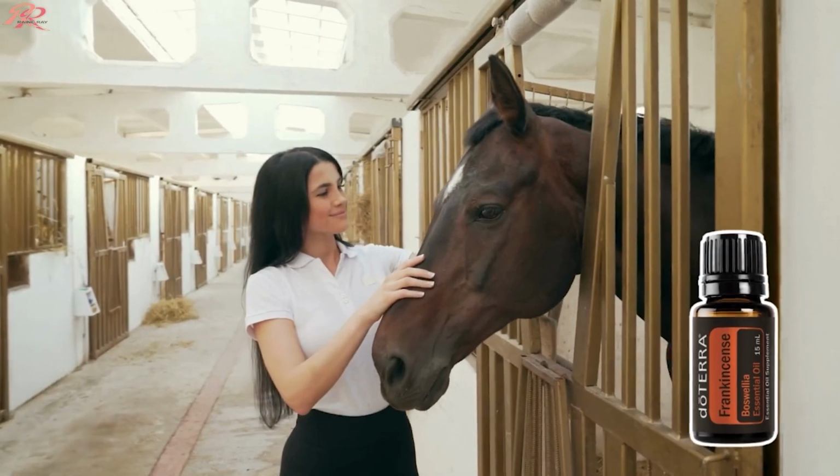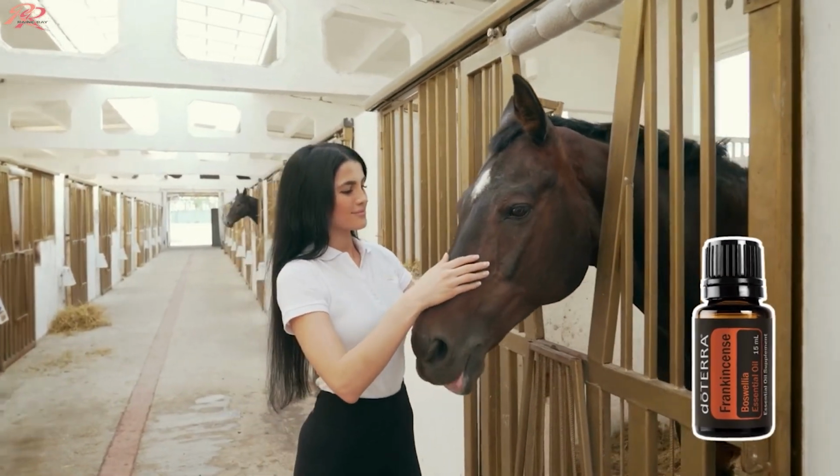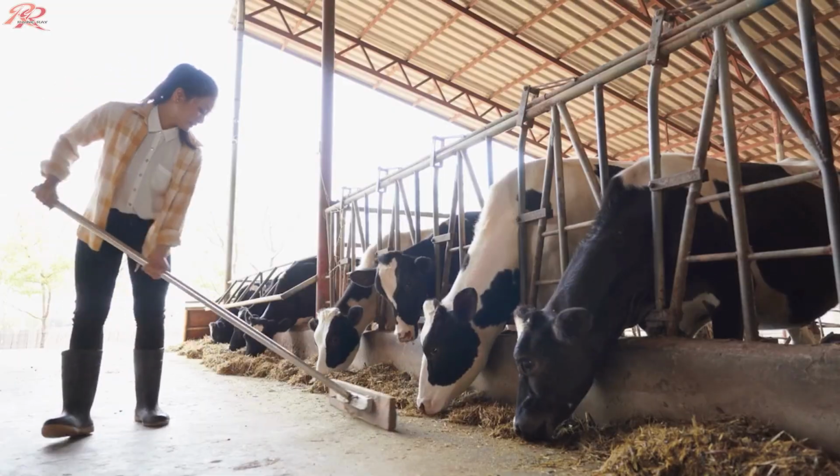Frankincense essential oil for horses, cattle, and other large animals. Apply 4 to 6 drops along the spine, from head to tail over the poll directly over the area of concern. As an option, you can dilute in carrier oil for topical use to cover a larger area. Use this oil topically directly over the area of concern, and it can be given orally as well.